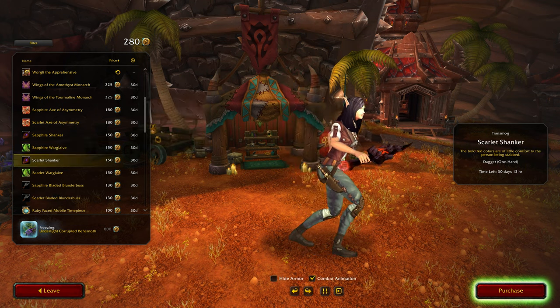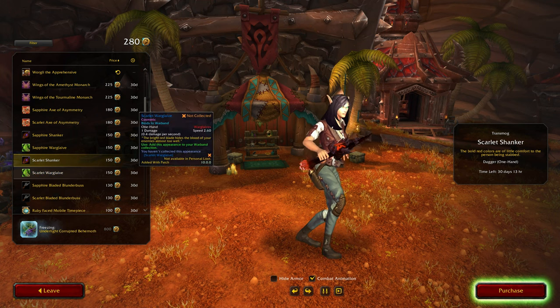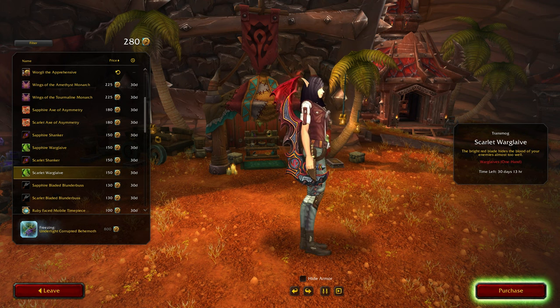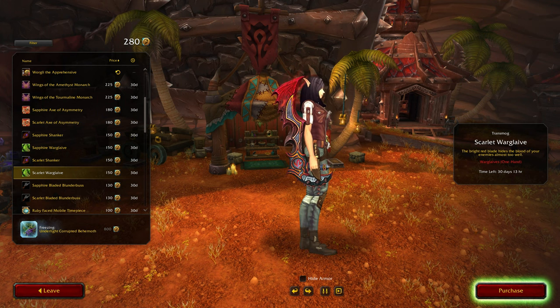Scarlet Shankar. Oh, that's just a different color to the other one. Scarlet Warglaive. Oh, okay. Does that mean we'll get a purple one as well?